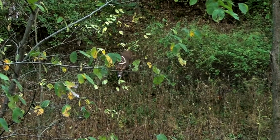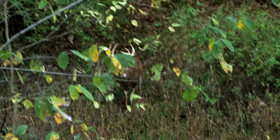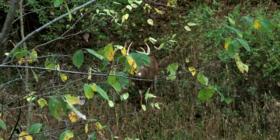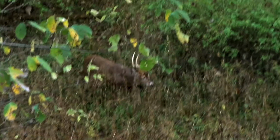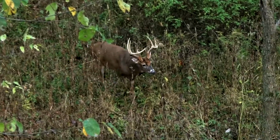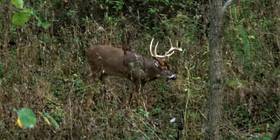This is what I was hoping was happening. This was the scenario I was hoping played out that I was trying to interject myself into. And it's worked perfectly to this point. He's worked his way down the side hill of the draw, and now he's coming into the scrape. This big primary scrape that's 20 yards in front of me.